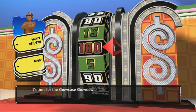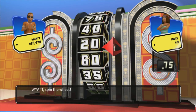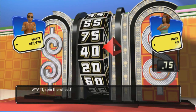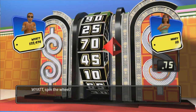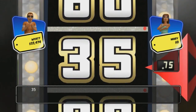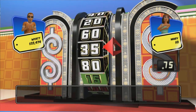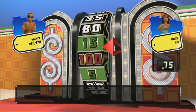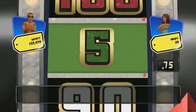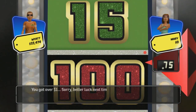It's time for the Showcase Showdown. You get two spins. Spin the wheel. $35. Take your second spin. You went over $1. Sorry. Better luck next time.